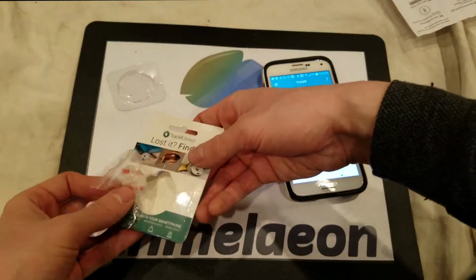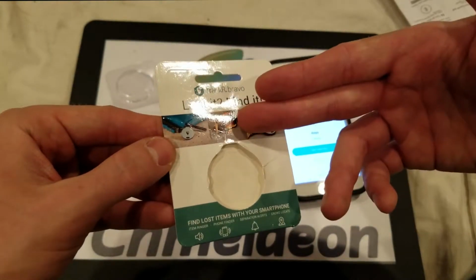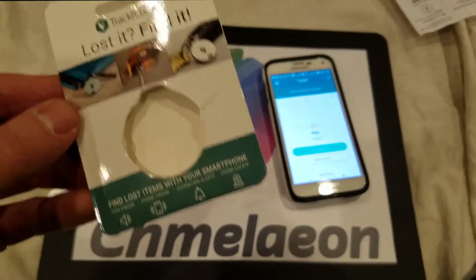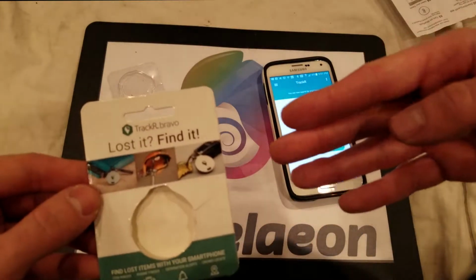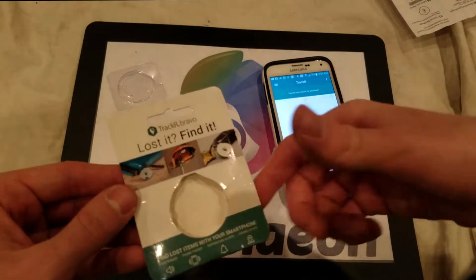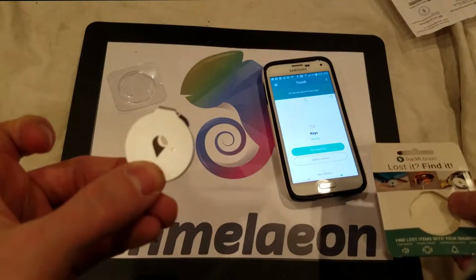What you can do with it is put it on anything. You can put it on your keys, your bike, your laptop, and it helps you find your stuff by clicking the button when it's connected to Bluetooth and making a ringer sound on the device, or vice versa, where you press the button on the device and it rings your phone, even if it's on silent.